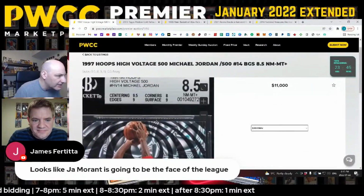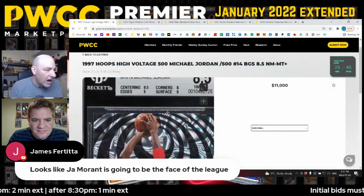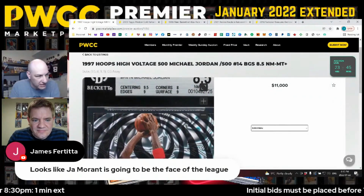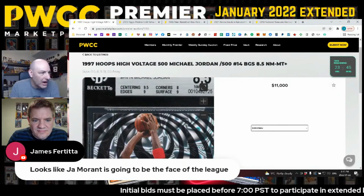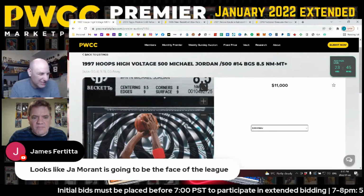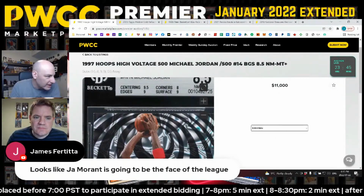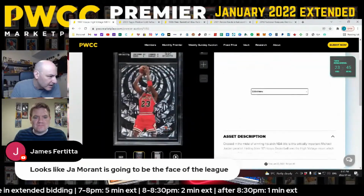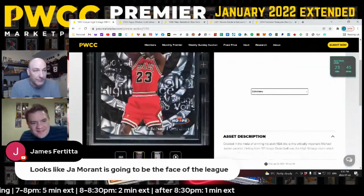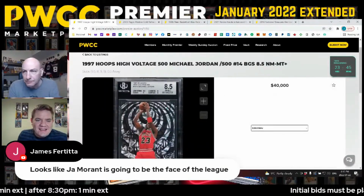I'm just trying to get it on the subgrades. Corners are the weakness, which to me, I'm fine with. I don't want the weakness to be surface. To me, surface needs to be at least the overall grade or higher when I'm looking at cards. Otherwise, I'm just kind of disappointed, and I don't want it. I'm okay with corners being an 8 on this one, if I were in the market for this card, but I'm not. But it's a great card. I know it's a Jordan grail. What do you think, Adam?